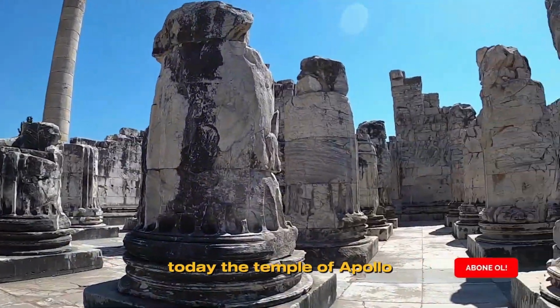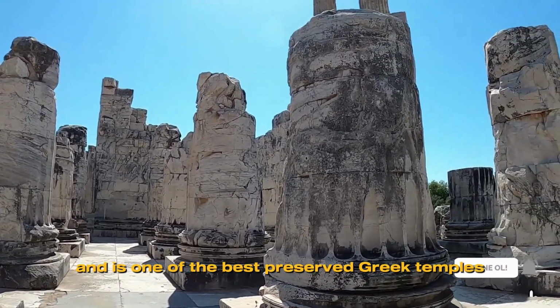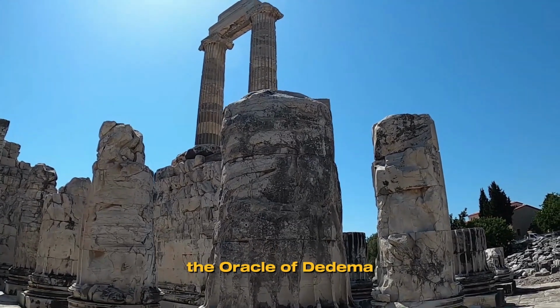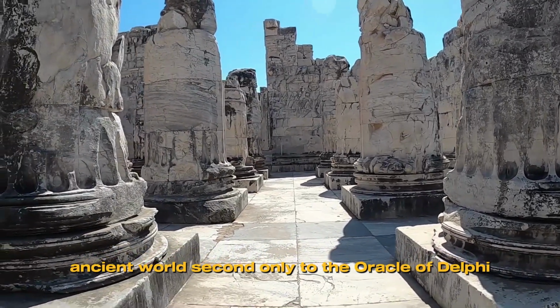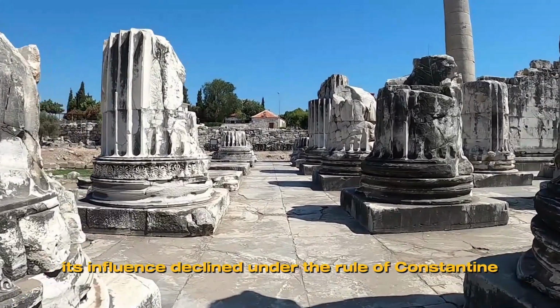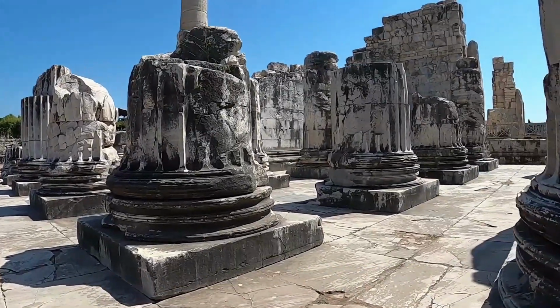Today, the Temple of Apollo still features its towering columns and is one of the best-preserved Greek temples in Turkey. The Oracle of Dima held significant importance in the classical ancient world, second only to the Oracle of Delphi. Its influence declined under the rule of Constantine the Great, who converted to Christianity.